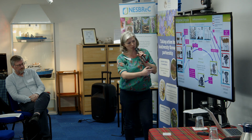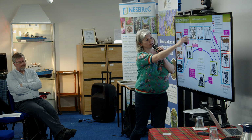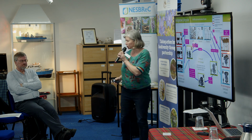So a well-managed hedge would be going in this cycle, where you will be occasionally cutting it, not on a yearly basis, which often is the case, but cutting it every 2 to 3 years. And you'll be cutting it at different sizes, so you're not always cutting it at the same level, so gradually it is getting bigger and bigger. And then every 25 years, you would be laying it, rejuvenating that hedge. But those skills really have been lost certainly in East Lothian.